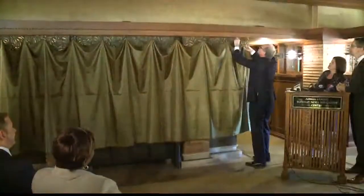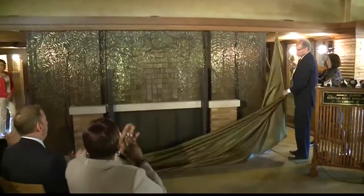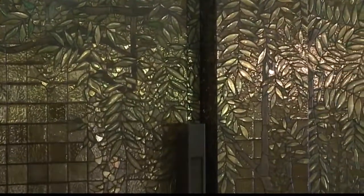And brought back to life, as is the case with this spectacular leaded and stained glass mosaic fireplace. When it was installed originally in the early 1900s, it was a four-sided wraparound glass mosaic with tens of thousands of individual pieces of glass. Unveiled just a couple of weeks ago, more than a century after it was originally designed and installed.